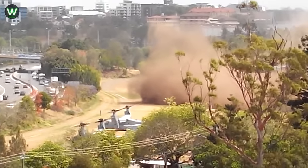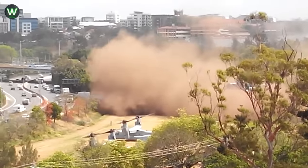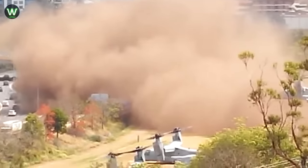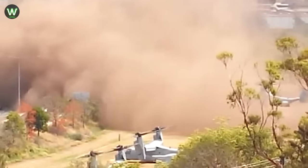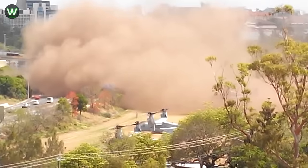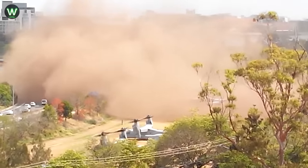Video of G20 helicopter fail in Brisbane, Queensland, Australia. Fantastic. Whoa! Oh, no! Seriously? They won't be able to see jack shit.